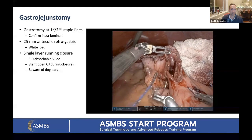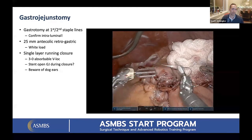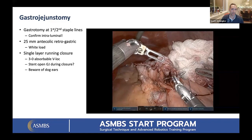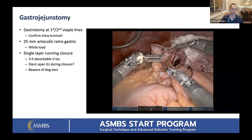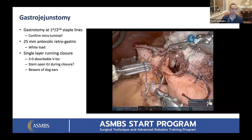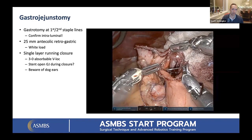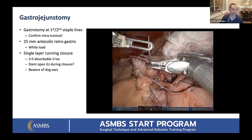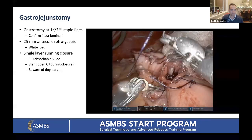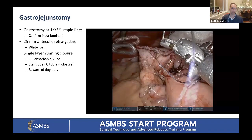Suturing is not hard with the robot, and that's one of the benefits of it. I don't use the V-Loc because I don't want to tie a knot, but I do like it because it maintains tension. As we're sewing, and as the fellow's sewing, we can snug it up and see how things are lying as we go. I don't have to worry about going back and re-cinching every loop until we tie it at the end. And I just do a single layer here.